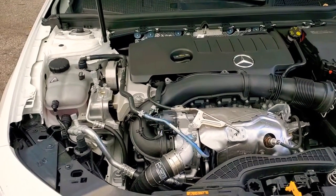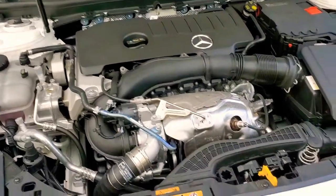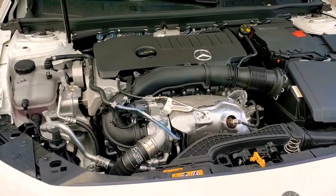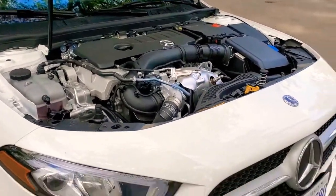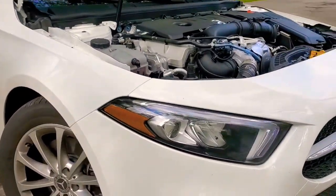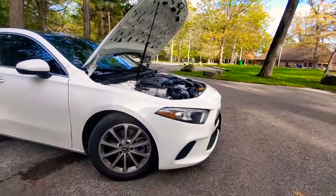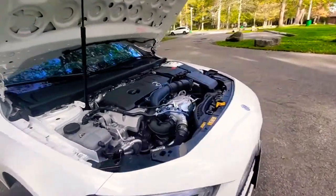The A220 4MATIC we tested hustled from 0 to 60 miles per hour in 6.1 seconds. That's a bit slower than the A3 we tested, which made the sprint in 5.5 seconds when equipped with the top engine in the model's lineup. We noticed, guys, that front-wheel-drive A-Class sedans travel with less impact harshness than the heavier all-wheel-drive model. Still, steering is precise, throttle response is superb, and there's almost no turbo lag.